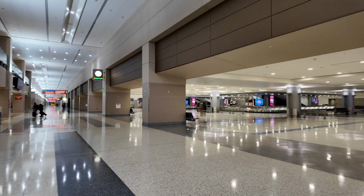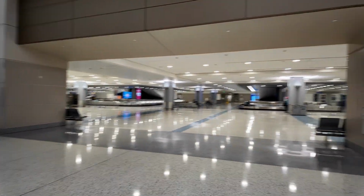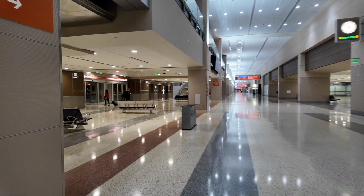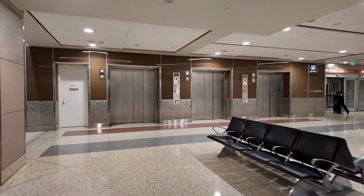We got our bag just over there at Carousel 21, which is where the lady in the pink hat is stood. And now we've got to go and take the elevator up.